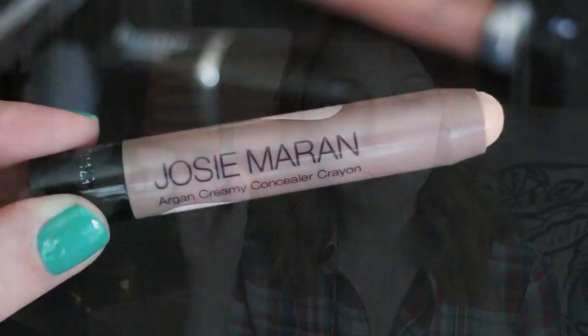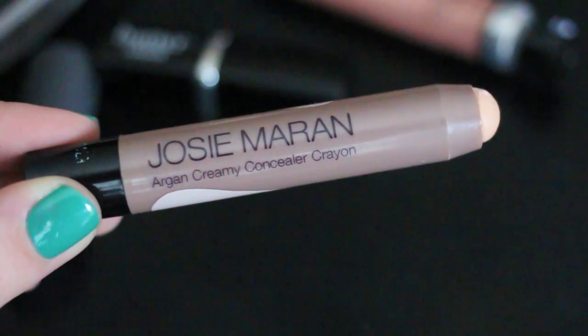And then one of my favorite purse items is the Josie Maran Argan Creamy Concealer Crayon, and I have it in shade Fair 1. And I love the packaging of this. It is a twist up crayon, and this is so good if redness tends to break through during the day, that happens a lot to me, especially around my nose and on the corner of my eye. So I will just draw this on and then blend it in with my finger, and it does a great job of covering up a little bit of redness without ever looking cakey.